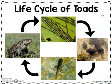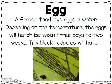A life cycle is the changes that a toad goes through in its life. So you see four pictures here. 1, 2, 3, 4. And these are the four stages that a toad will go through in its life. So we're going to check out each one of those today.